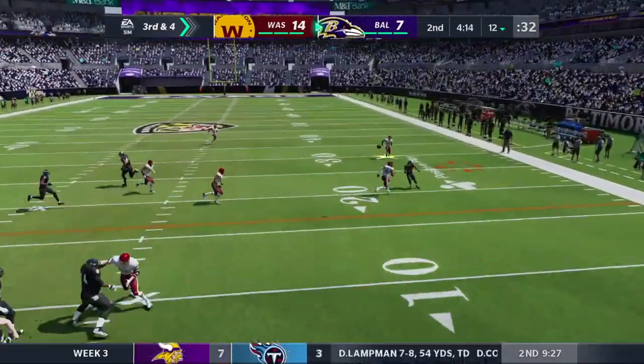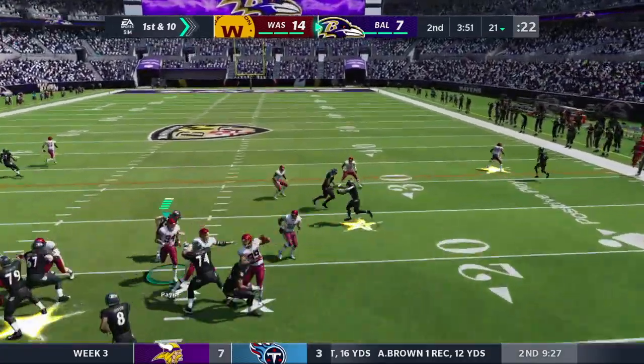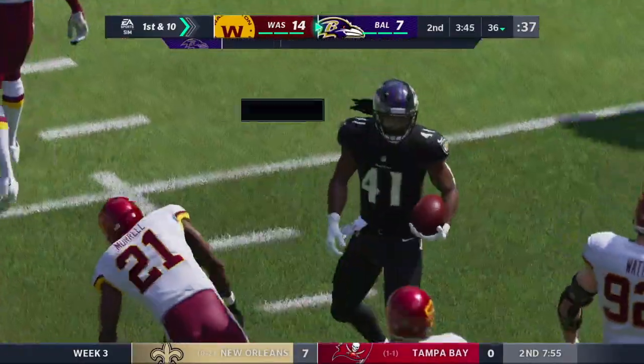From the gun, Jackson. Now a leaping catch. He's got it. From the gun, it's Jackson. That's to his running back. It's Alvin Kamara. And they're able to get this one across the 35.